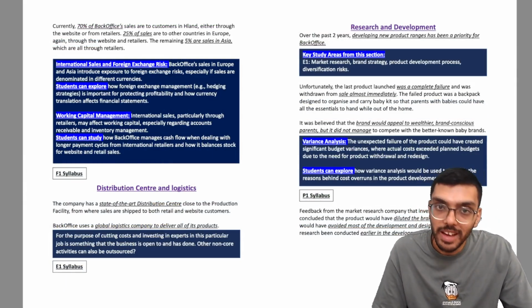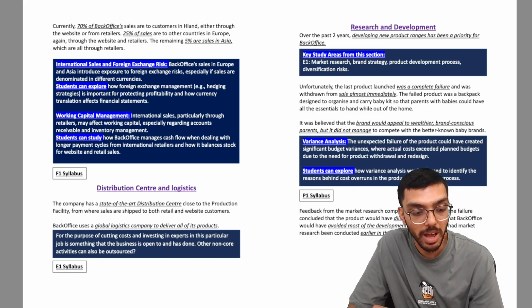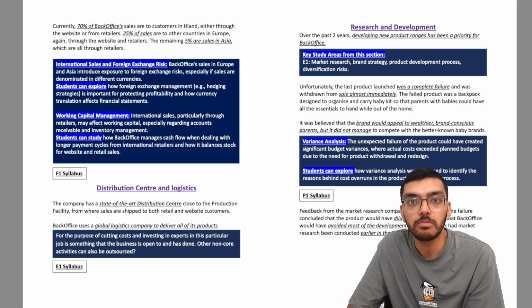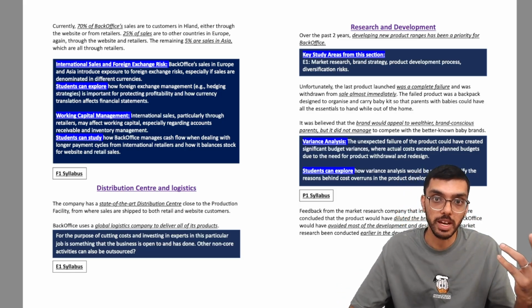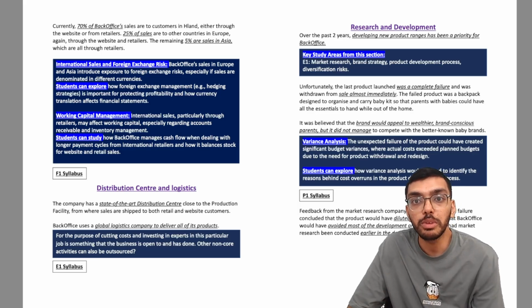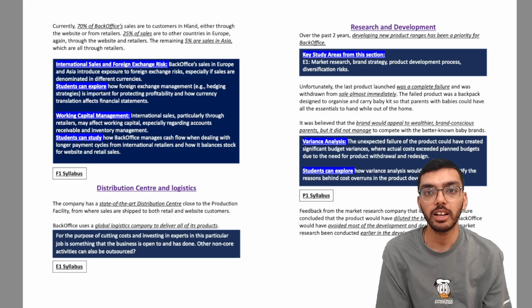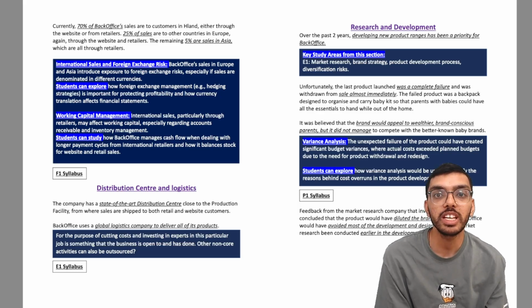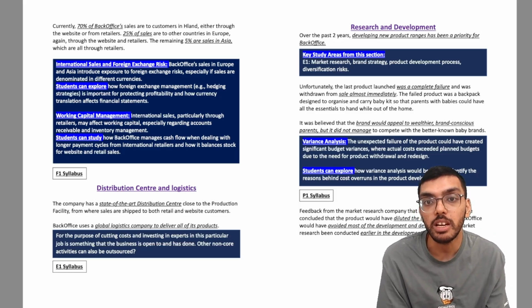Next, research and development. Over the past 2 years, developing new product ranges has been a priority for Back Office. Key study areas from this section, because we are expanding: branding, market research, diversification risk is something that's coming to my mind. Unfortunately, the last product we launched was a complete failure and was withdrawn from sale almost immediately. The failed product was a backpack designed to organize and carry baby kit so that parents with babies could have all the essentials to hand while out of the home. So it was a baby kit enabled backpack, which was a big failure.